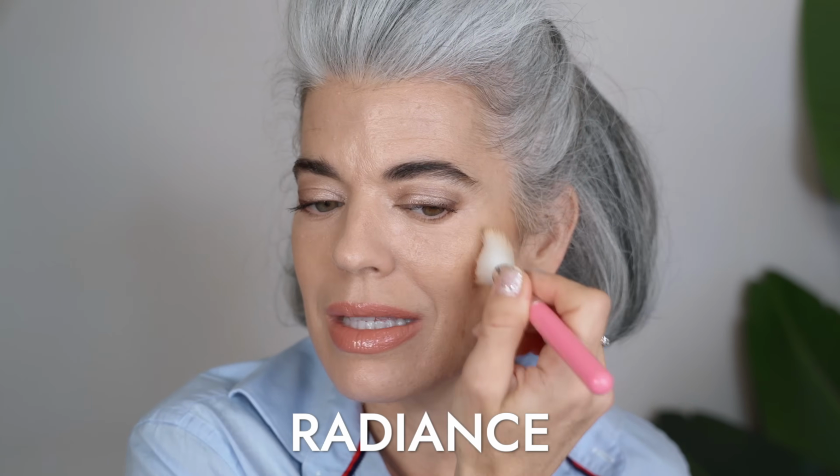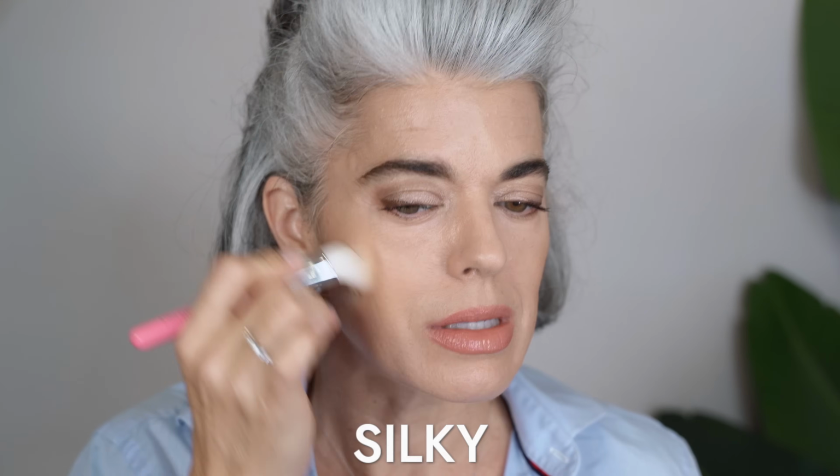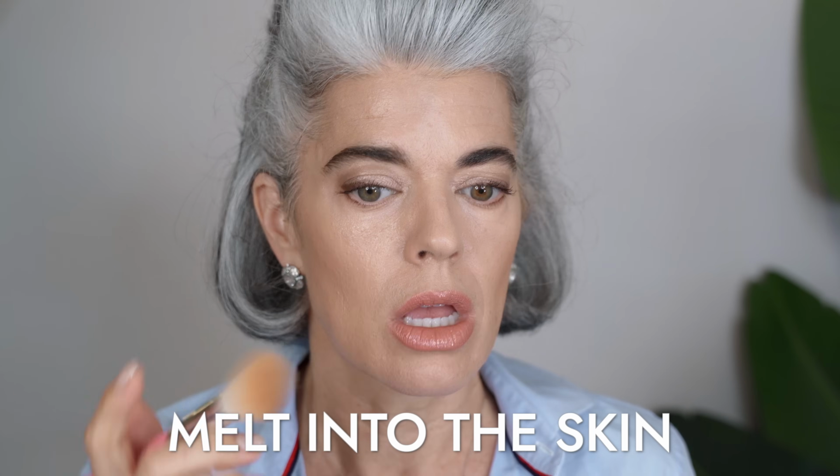And it does still give you a tiny bit of radiance, but if you had on a foundation that is illuminating, which is what a lot of us wear as we're maturing, and you have that dewy look, or a little bit of that nice reflective finish, I didn't want you to be adding a bronzer that's going to give you more reflection. I wanted this to be really silky, soft, melt into the skin and look very natural. So that's why I didn't add any sheen or any of that stuff.